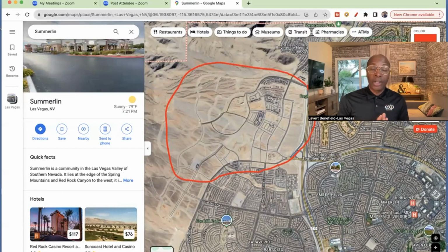There's a lot of luxury home builders, Toll Brothers, Blue Heron, all of those different types of builders, Tri Pointe, Woodside, all of these different builders are definitely building and putting a lot of money into these particular areas. So that area, again, is Redpoint. And if you have any questions about this, please reach out.